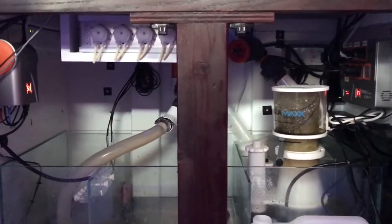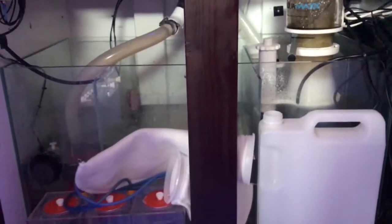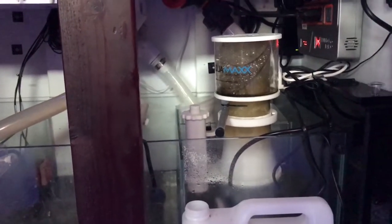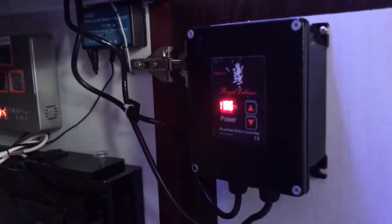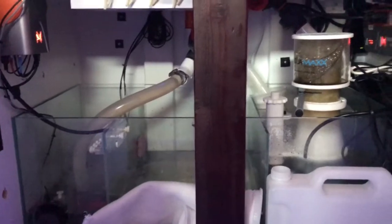May down the line switch to a GHL Profilux, but it came with a nice sump. Right now I've got an Aquamax skimmer on it. That'll probably get replaced with a Bubble King. It came with a Sicce return pump, but I used a Royal Exclusive RD380 variable speed pump that I had here. So I use that for my return pump.